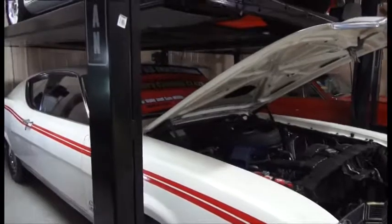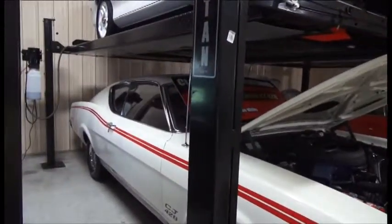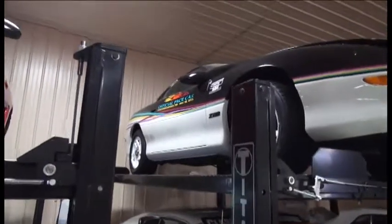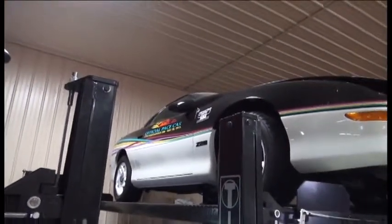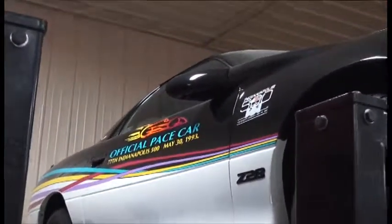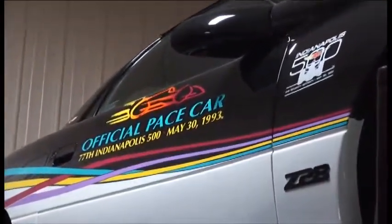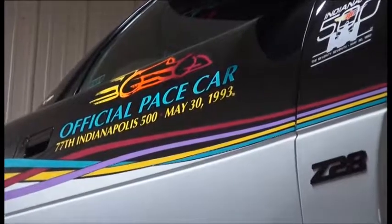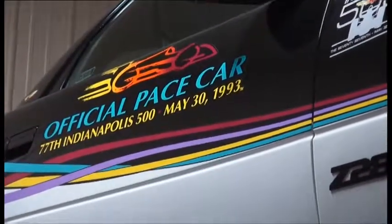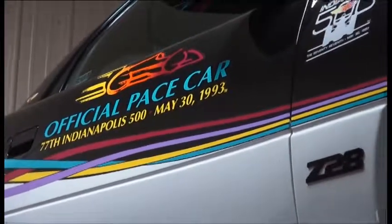There's a really unusual story about the car up top, which we don't even really drive. I was getting my hair cut one day, and the lady that cuts my hair said to me, "I know a guy that's got a pace car." I said, "What kind of pace car? Is it a Corvette?" She goes, "No, I don't think it's a Corvette." And he wants to sell it. So anyway, I called this guy up on the phone.